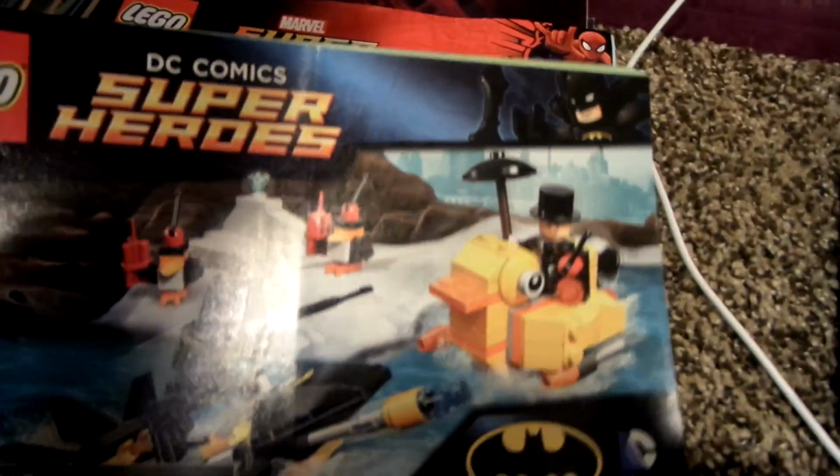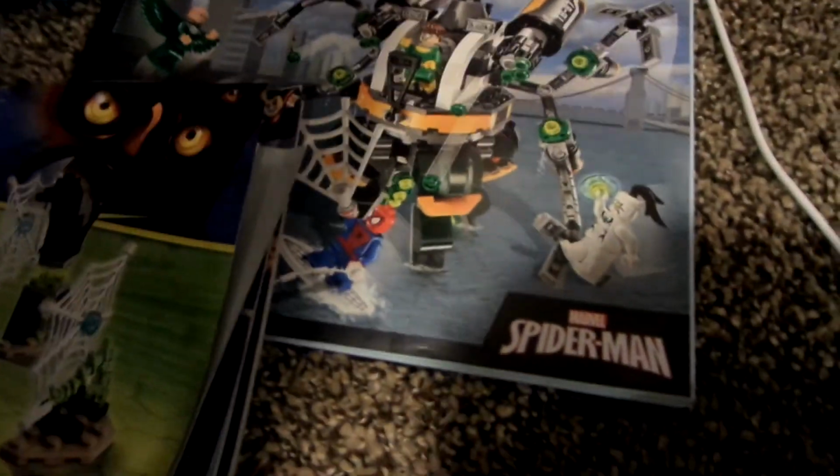This has the Penguin and the Arctic Bat or the Scuba Batman, which I might keep, by the way. I'm gonna keep Mr. Freeze here. I can't decide about the Arctic Batman and Aquaman, but, anyway.